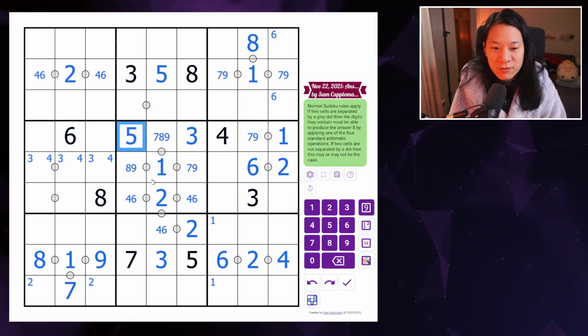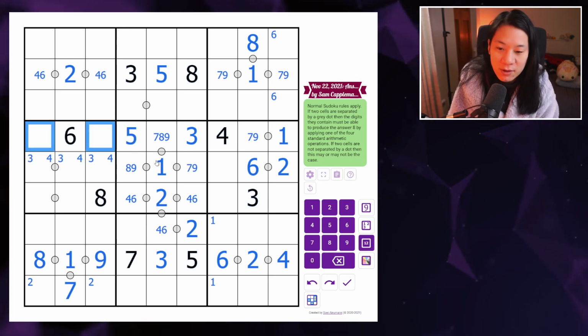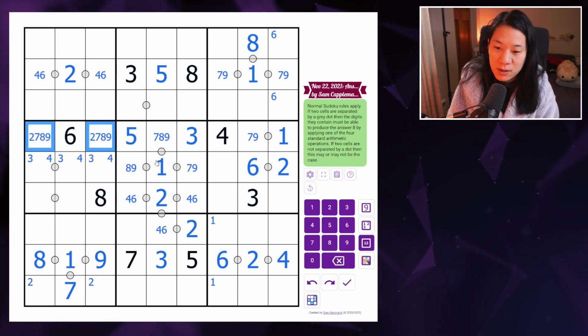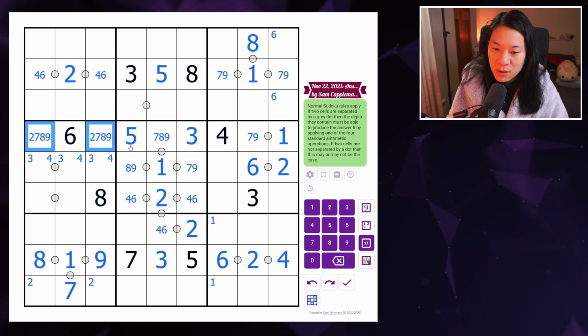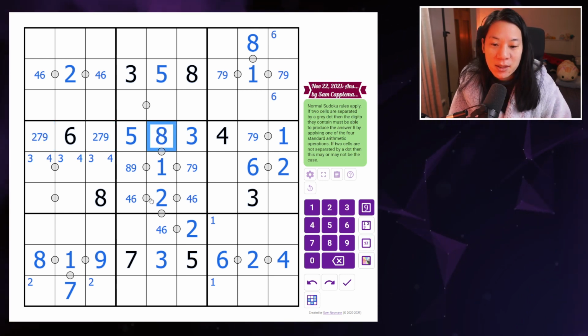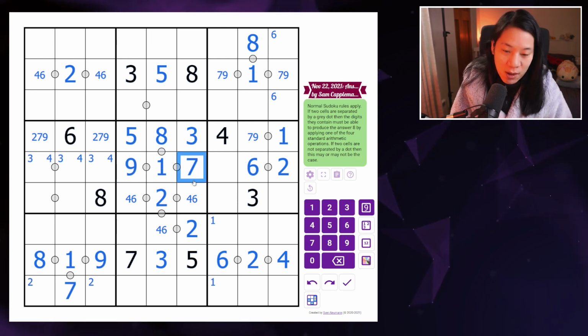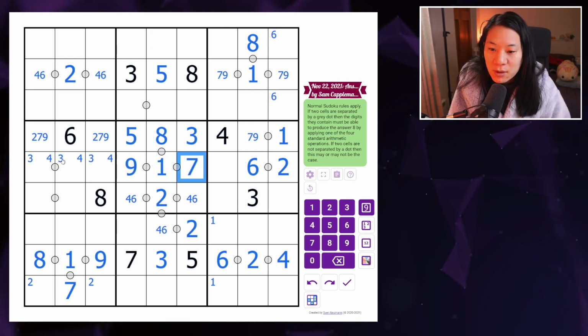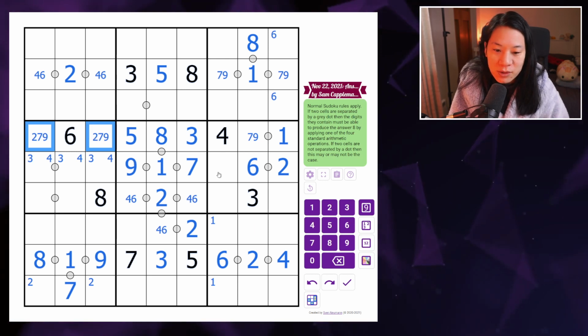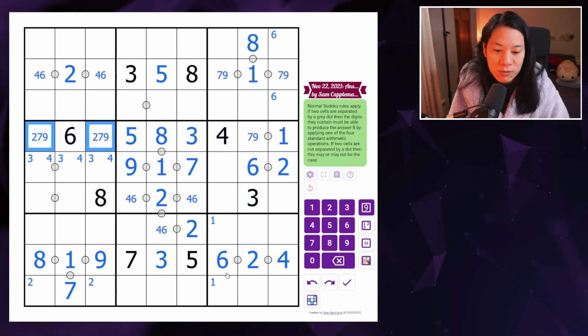Oh, this has to be a 5, doesn't it? So that leaves me 7, 9, and 8, 2, 8. So, can't be 8. So this has to be an 8 now, because there's no more 8s. So that unlocks the 9 and the 7. Maybe useful. And now I've got 2, 7, and 9. Okay, so that's a pointing pair of 2s, not important right now.